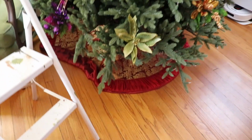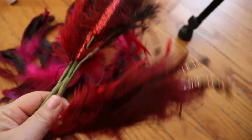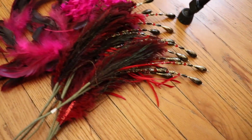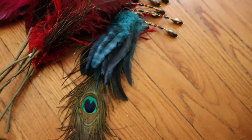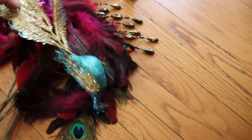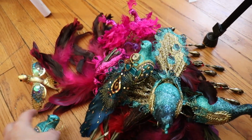So for feathers, there's a whole bunch. I have two, I call them birds of paradise. They are from Pier 1 Import years ago. I have these that are like picks, and same thing, I put them on the outside of the tree. Here's another one. So here's, that was sent to me last year actually. These are peacock feathers. And here's a purple peacock. Here's another bird of paradise and one of those peacocks. Another one of these. These that were sent to me also last year.